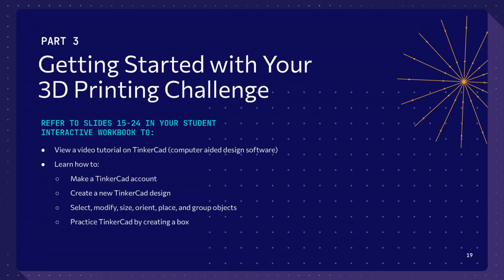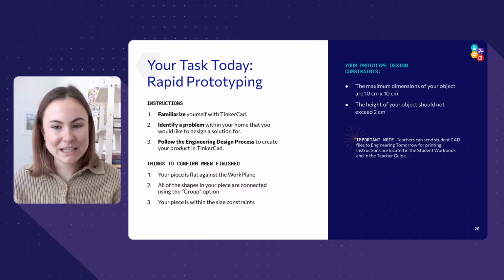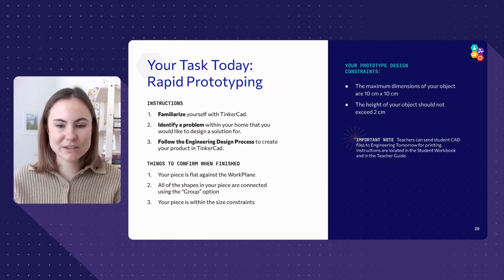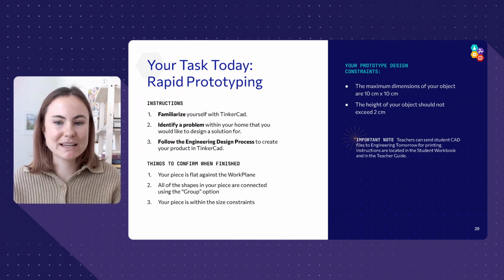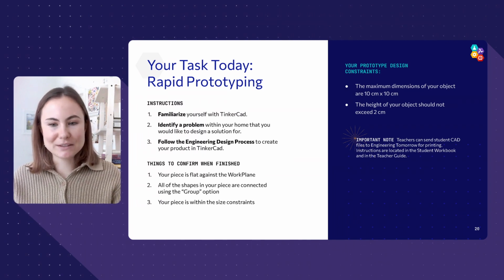All right, so let's start to talk about your task for your lab. I'll just walk you through the design challenge that you'll be documenting in your student interactive workbook. For your task today, you'll be working on some rapid prototyping. You'll begin by creating a Tinkercad account and learning to use the software. There's a simple activity so you can familiarize yourself. Tinkercad is a very simplified version of computer-aided design. It's pretty easy to use. And then you'll identify a problem in your home that you'll design a solution for.